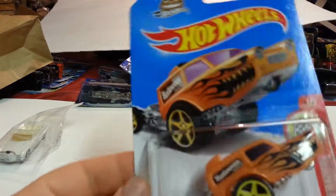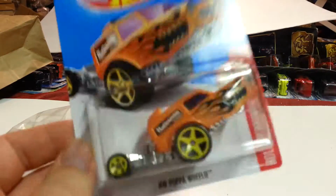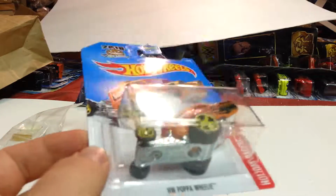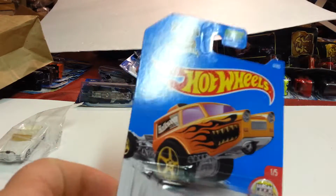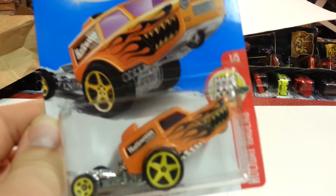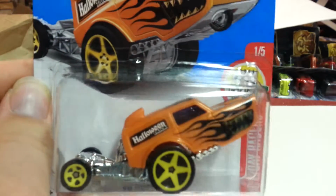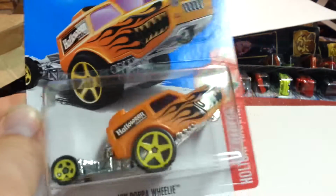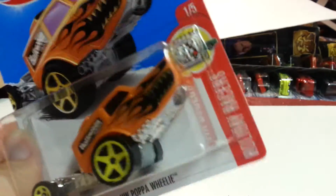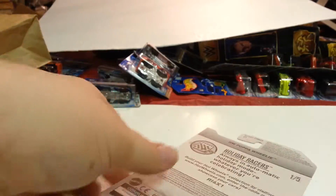I got this. I don't know if this is supposed to be like a treasure hunt, but they might have a lot of these. This was the only one there. It's HW Papa Wheelie, and it's the Halloween one. This might be the only time I'll buy the holiday series, since I didn't intend on buying it at first. But I thought it was supposed to be like a chase, but I'm not sure yet. Anyways, that's that one.